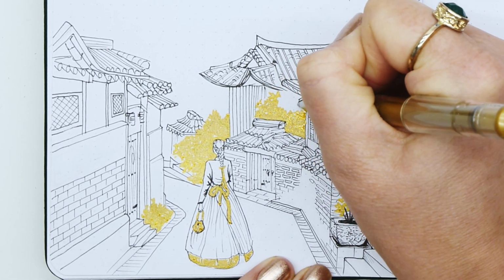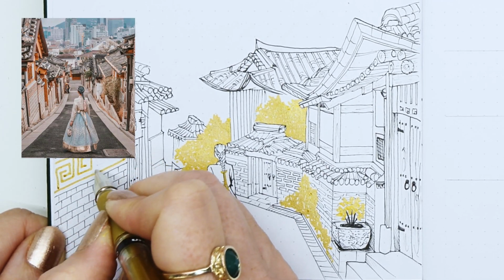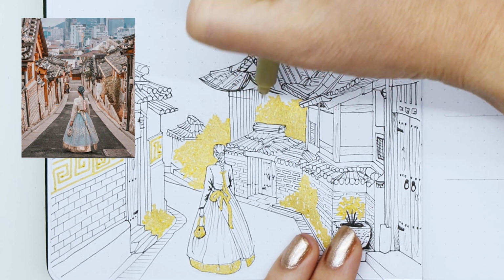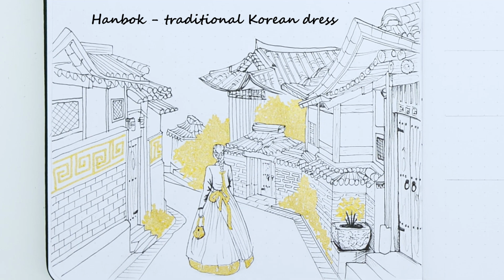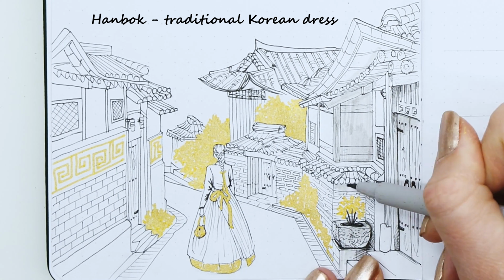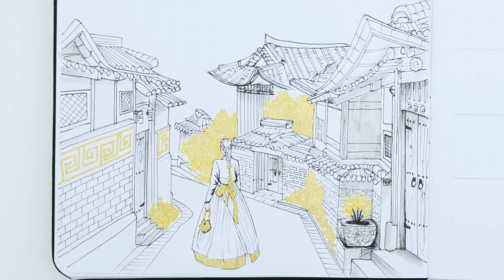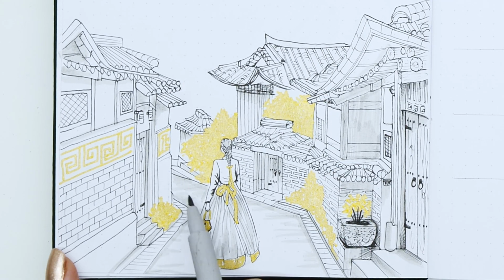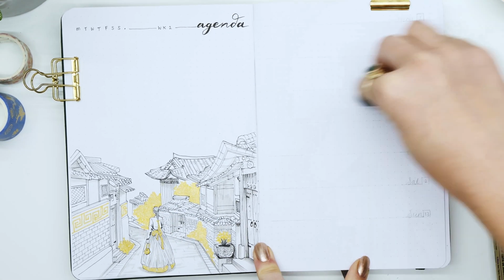So when I was doing some research finding the right image to use as reference for this, I found this awesome shot on Pinterest, which had a girl in this traditional hanbok, which is the traditional Korean dress that they would wear for festivals and ceremonies and celebrations. But yeah, walking down this street. So it felt like it kept with my theme of having this traveling girl. So I thought she's dressed up in the Korean attire here and having a wander through the village.